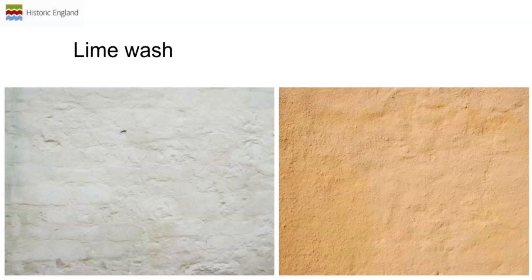This can be applied either direct to flush pointed masonry or to lime render and plaster. And you probably all know that one of the benefits of lime wash is that it doesn't impede moisture transfer, so it allows water from within the wall to escape. But research carried out in Portugal a couple of years ago showed that not only did lime wash not hinder the drying of various stone and lime mortar substrates, but it actually enhanced drying, and that the wetter the substrate, the greater the benefit. And at high moisture contents, the drying rate of lime wash samples was around 50% more than the non-lime wash samples.